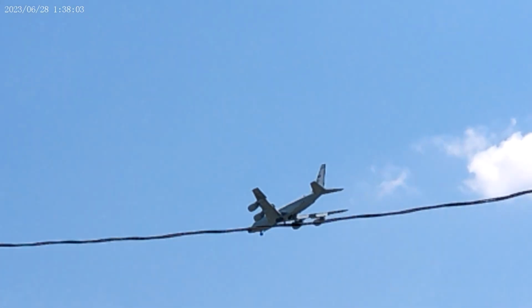And flying overhead is an RC-135 getting ready to land at Offutt Air Force Base.